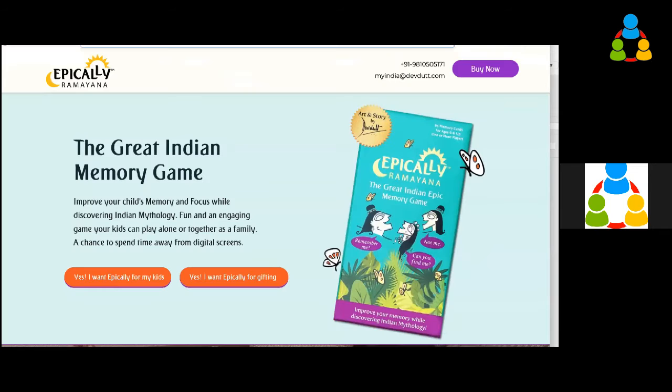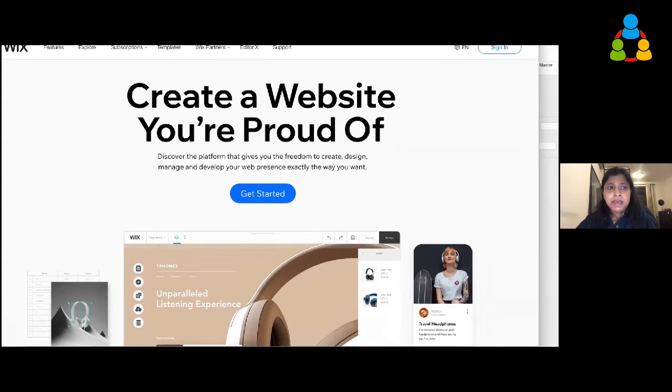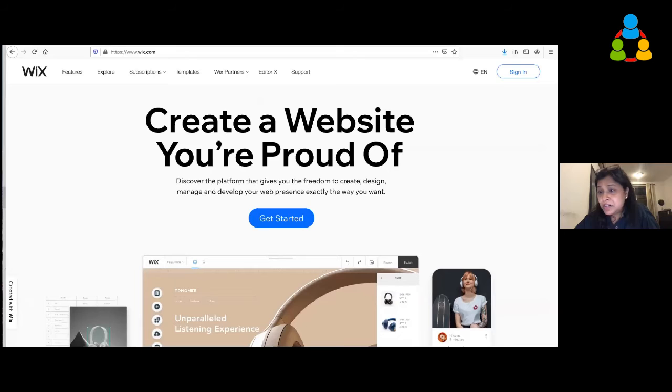Okay, one minute. You're asking about Render Forest. They keep changing their things. I'm really not sure what the thing is right now.